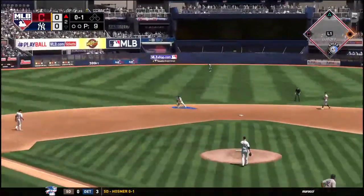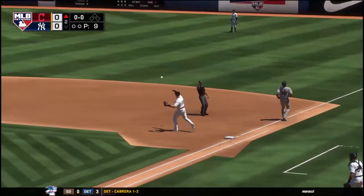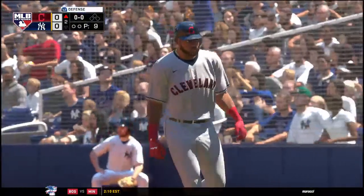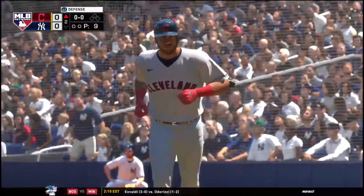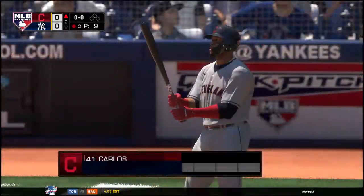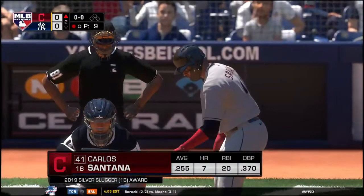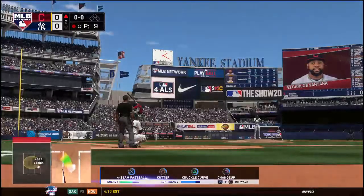A bouncer up the middle. Torres has it. Throw to first will be in time, and there's one gone here to start the second. That is fair. The first baseman, Carlos Santana. So one away here with the bases empty, and that'll bring in one of the best on-base percentage players in the game, Carlos Santana.